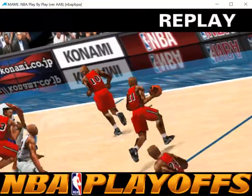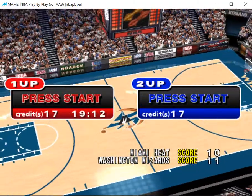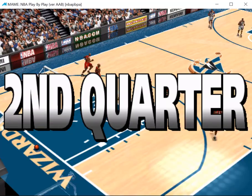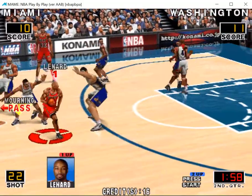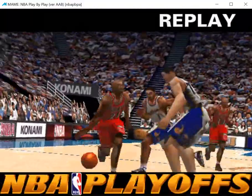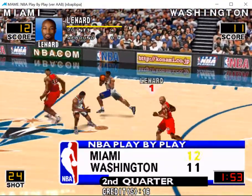Leonard. Nice out by shot. It's the J. Take a look at the replay. In the first quarter. Please continue. Second quarter. Leonard. Layup by Leonard. Well done. Take a look at that play from another angle. Let's get back to the game.